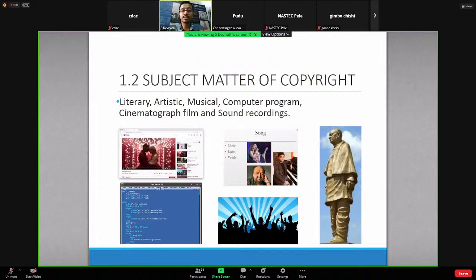So why am I telling you about this? Musical work refers to the musical notations that we have, such as piano notations, drum notations, guitar notations, vocal notations that we write on a sheet of paper. That cannot be considered a literary work because it does not have scripts of a language, but it is a musical language. So we have a specific class of subject matter of copyright, which is called a musical work. And this is mainly done by the composers.